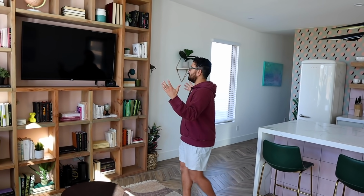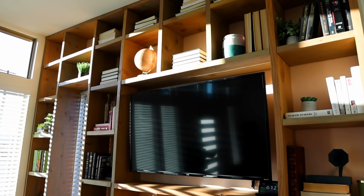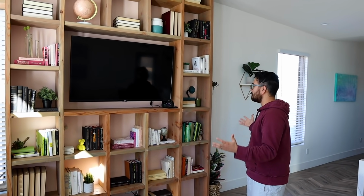And as you can see, we've got this big, majestic bookshelf here that was absolutely crushed by my partner. He built this. We got a quote from our contractor that it was gonna be $3,000, and my partner was like, I'm gonna build it myself. And I was a little skeptical at first, but man, he proved me wrong. Look how awesome this bookshelf is.